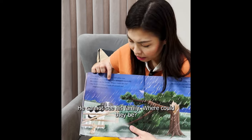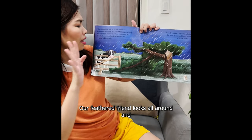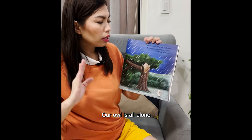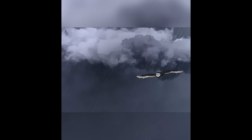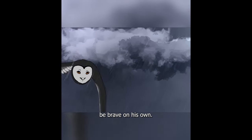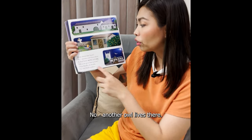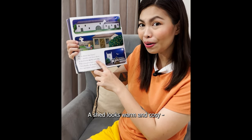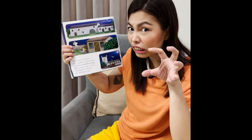Cannot see his family. Where could they be? Our feathered friend looks all around and cries out hopefully. Our owl is all alone. He must go out and find a home. Be brave on his own. What about that barn? No, another owl lives there. A shed looks warm and cozy till a cat gives him a scare.